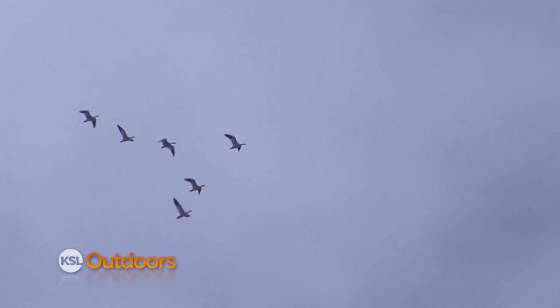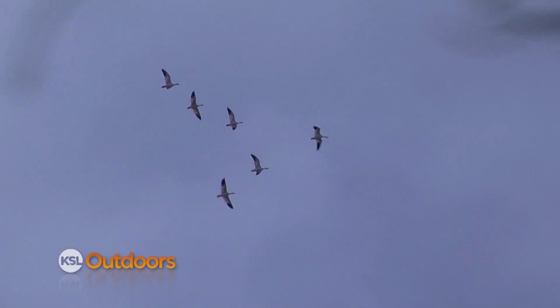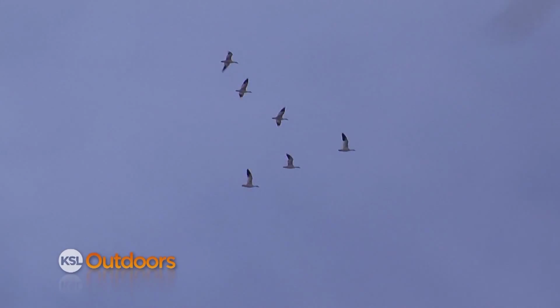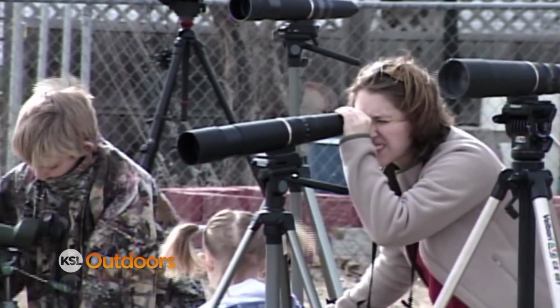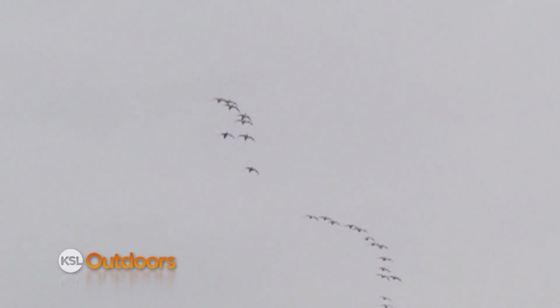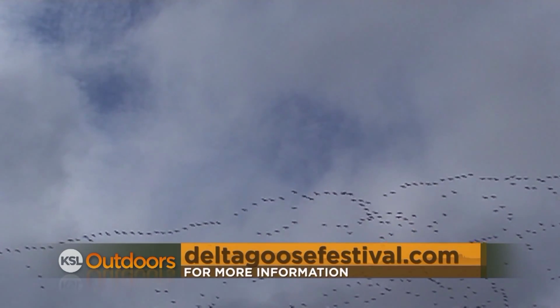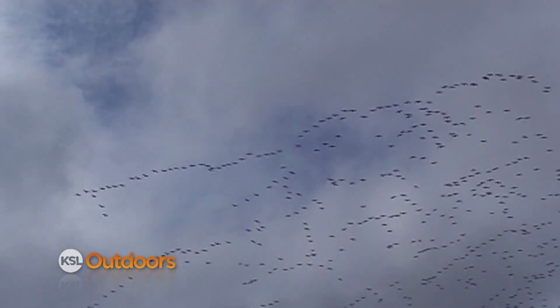On February 26th and 27th, the town of Delta rolls out the red carpet for these white birds for their annual Snow Goose Festival. Utah Division of Wildlife Biologists will be on hand with scopes and binoculars, as well as expertise to find the birds and answer any questions. For more information on the festival, check out their website at deltagoosefestival.com.